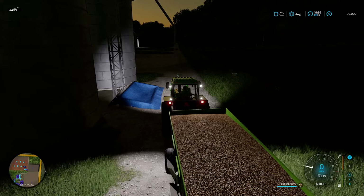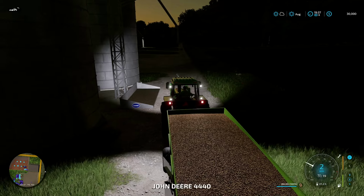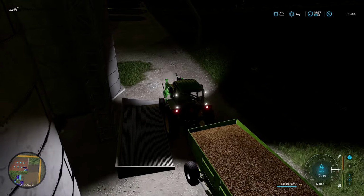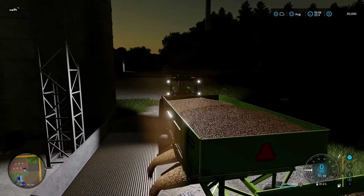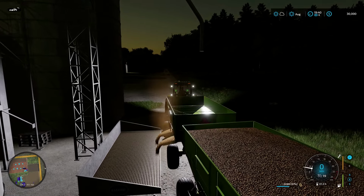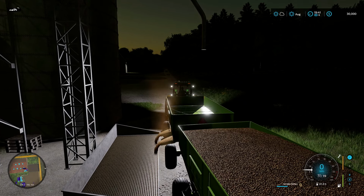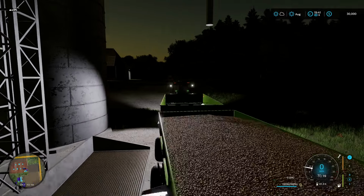Here we are, let's go ahead and jump out. We'll get the tarp off of the pit. Looking good, that was well maintained. We will start with the first dump of the new farm. Looking good. First wagon is almost empty. I was hoping I could get both of them dumping at the same time, but no cigar.